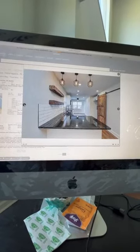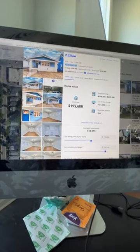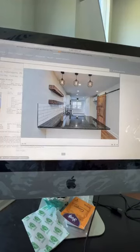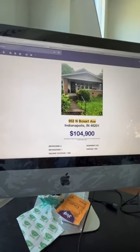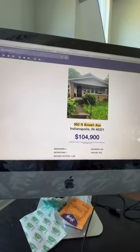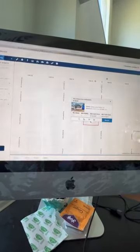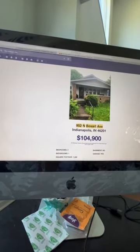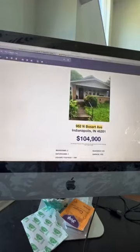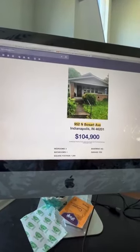How much did they purchase it for? I have the purchase price pinned in the comments. The purchase price is in the comments. They purchased it for 104. This is one of my wholesalers. So yeah, they sent this property to me actually like 7 months ago, but I wasn't interested. I think I was on another flip at that time, and then someone ended up buying it.